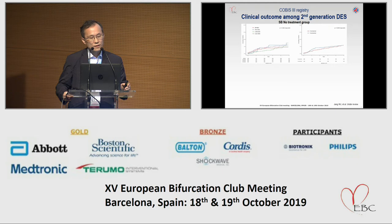In the other group, with side branch treatment, you can see some difference. The BES is numerically worse than the other stents, but there was no statistically significant difference. And on the right lower panel, in the comparison of two-connector and three-connector, the three-connector seems to be numerically worse, but still there's no statistically significant difference. So the bottom line is, with the current generation drug-eluting stents, all are working very well, and we may need to do a further study.